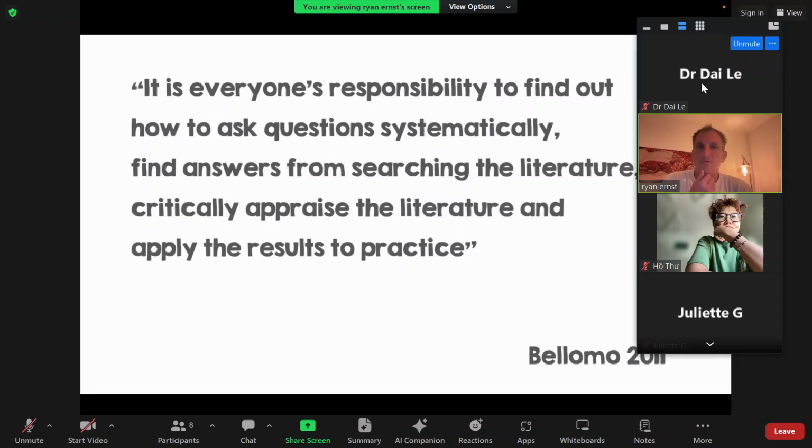I like this quote from Belomo, but as emergency medicine physicians, it's all of our responsibility to know how to ask the right questions, how to find the answers by looking through the literature, and then how to critically appraise the literature, how to look at it and say, does this answer the question that I'm asking, and how do I apply that to my practice? Just as important as knowing the details of how to treat acute coronary syndrome or a multi-system trauma, in my mind, just as important is knowing how to analyze the literature.